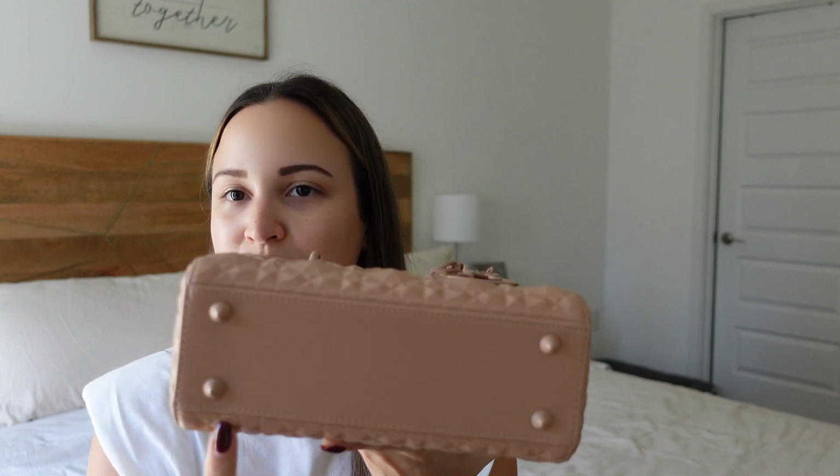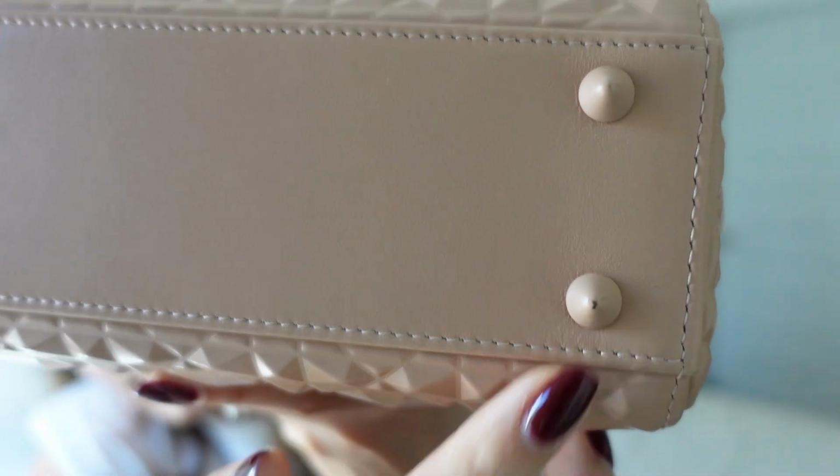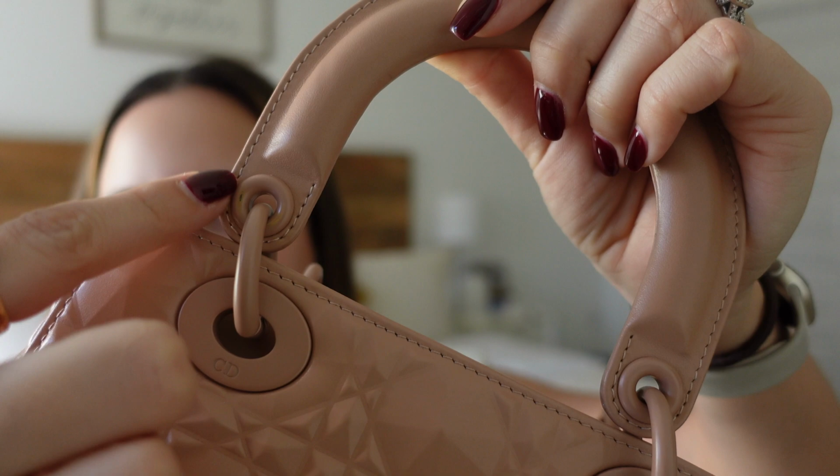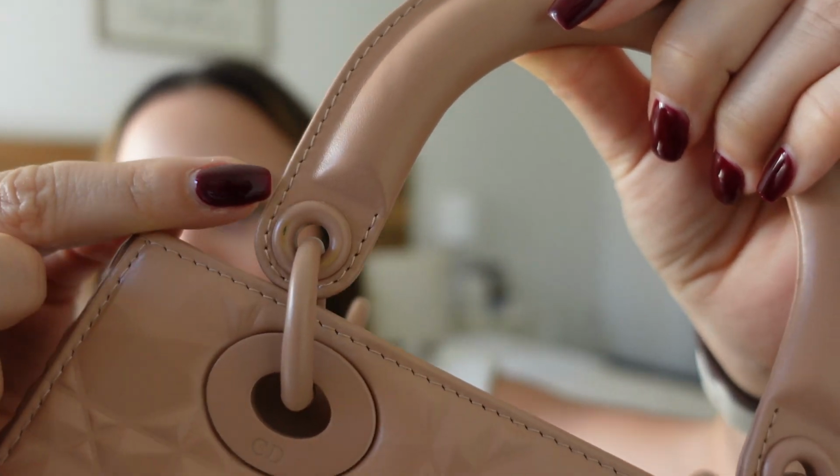But I knew that this would happen because it's just metal that's coated in this pink thing, so I just knew that it was probably going to get scratched. But again, here's a little bit of a close-up of this side and the other side. The top two are pretty much okay, so it's just these bottom two that are a little bit scratched there. This little cover here in the handle has a tiny scratch as well. I think you can see it right there.